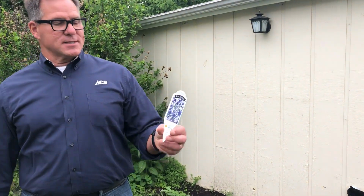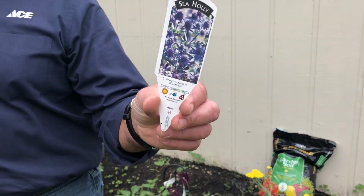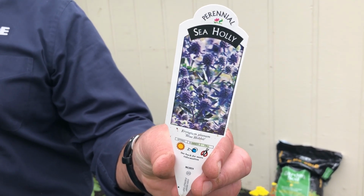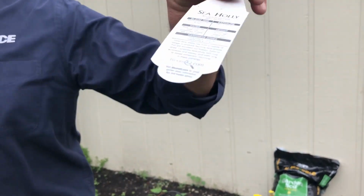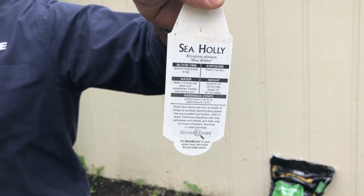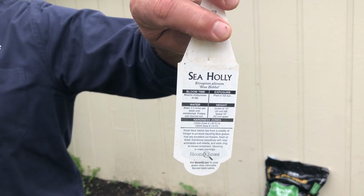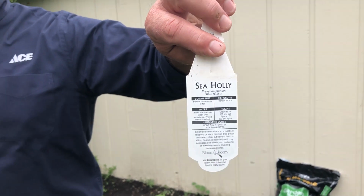Now, most of the time when you go buy a plant, there'll be some type of card like this that tells you all about the plant and where it likes to grow. And on this one, I'm going to flip here, will give you some advice as to how to water it, what it's looking for, the type of soil conditions that you should have so that plants flourish in those areas.